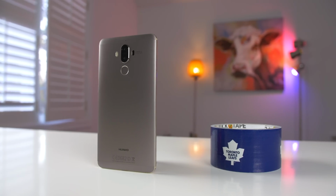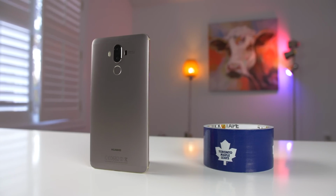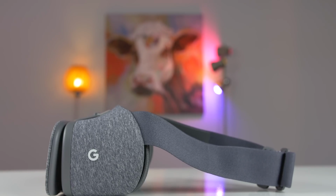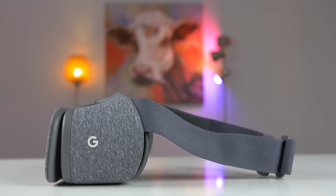Overall, this is a very well-made smartphone, but it also happens to be Daydream ready. I actually tried it out with my Daydream View here in the studio, but the phone itself is still listed as an incompatible device. So I think Google still has to do something on their end to update their software to recognize the Mate 9.